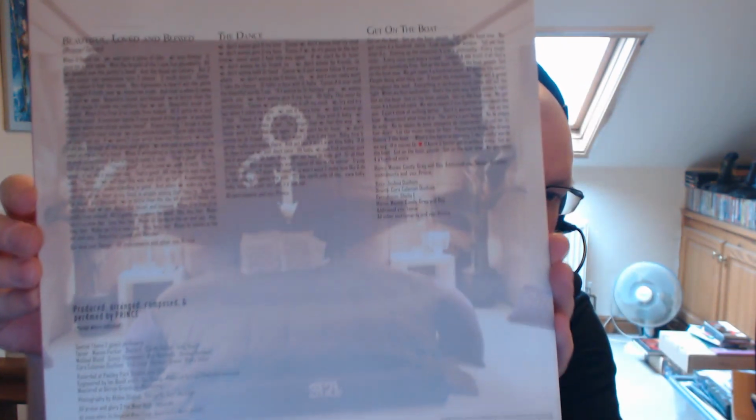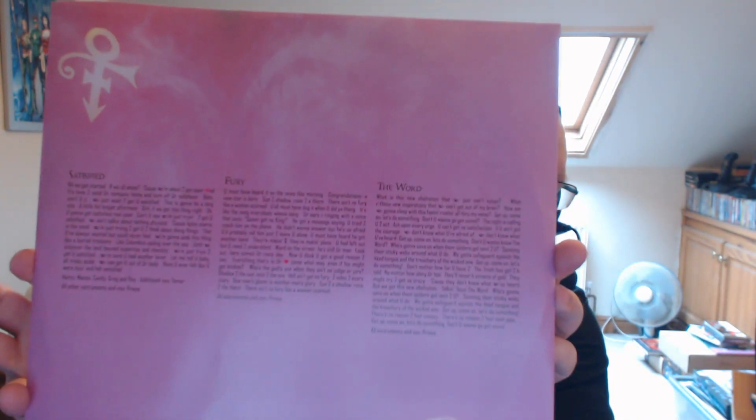So we'll have a look. Again, you've got lyrics on that side, and I'm assuming all these records are going to be more or less the same. Yep, same kind of thing. That pattern that you've got. I'm not going to take all of the records out. They all seem like they're going to be the same. Record number 2. There you go. Again, lyrics, production information, and more lyrics on the back there. Purple vinyl.